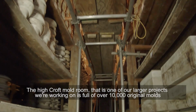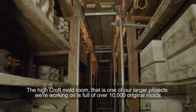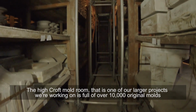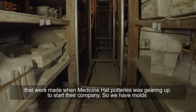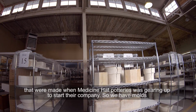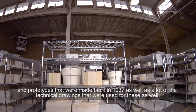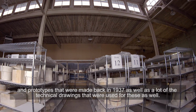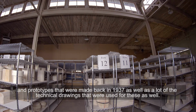The Highcroft mold room, that is one of our larger projects we're working on, is full of over 10,000 original molds that were made when Medicine Hat Potteries was gearing up to start their company. So we have molds and prototypes that were made back in 1937, as well as a lot of the technical drawings that were used for these as well.